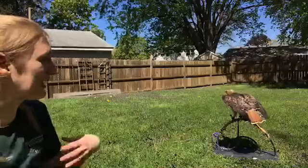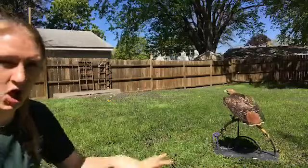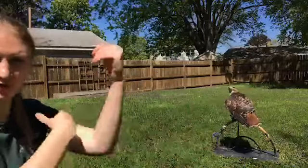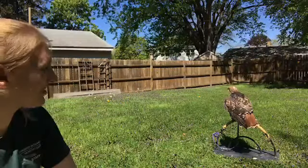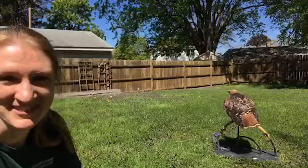So they actually have really, really long legs to go with those very long wings, which are the equivalent of their arms. So yeah, very long legs hiding underneath all of those fluffy feathers. Always a really good question.